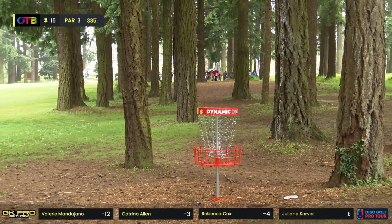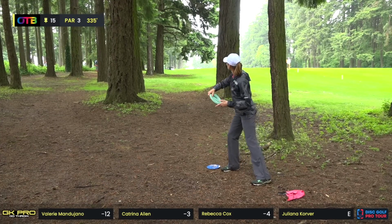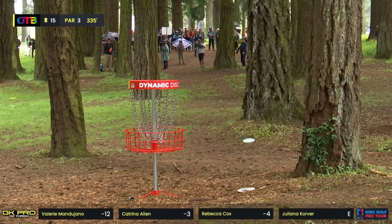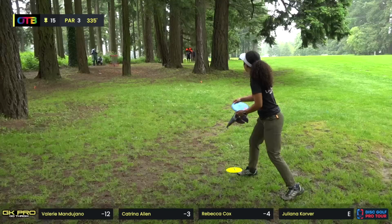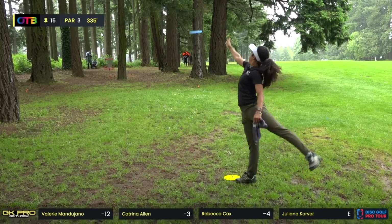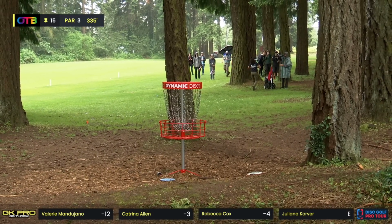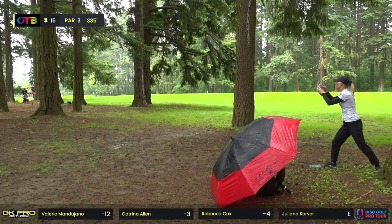Juliana finds an early tree and has a pretty good gap here. Yeah, being on the right-hand side is much better. She gets to 12, maybe 15 feet for a par. Rebecca, maybe 70 feet. This is the 5th most difficult hole, and I think it's because of how difficult it is to birdie it. Yeah, and if you're not careful, that left side OB is dangerous, like you said. It's easy to get that bogey if you're really aggressive.